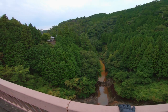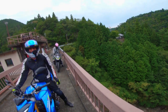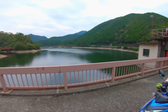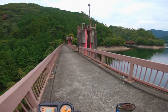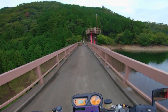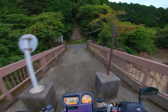Distance, yeah. Well, Google is saying go this way, so. It's telling you to go this way. Yeah. Oh, wow. I thought it was a photo op. No, it's literally this way. Yeah, not every day that you get to drive over a dam.